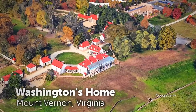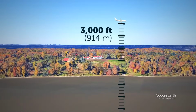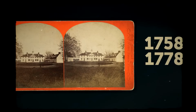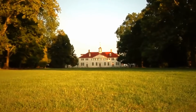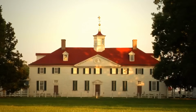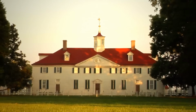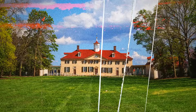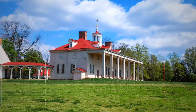George Washington's home in Mount Vernon, Virginia, can only have planes flying above it at more than 1,500 feet. The historical wooden mansion was built for President George Washington between 1758 and 1778. Unfortunately, the building has seen a lot of damage over the years, so in an effort to preserve it better, authorities decided to prohibit vibrations produced by flying aircraft. That's why another no-fly zone was established there. It covers the airspace above this National Historic Landmark. That's probably the reason why you'll rarely see pictures of this house from above.